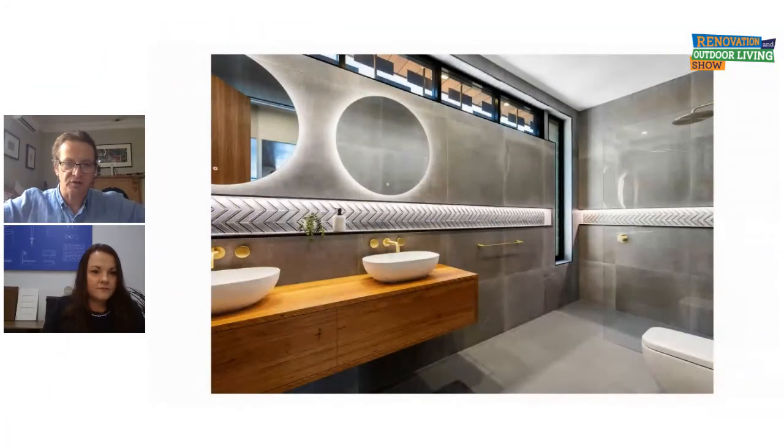So I just noticed in that last picture, something which I was interested in was the floating type units. Is that something else which is really common? Again, you probably pay a little bit more than just shoving in a standing unit, as far as the installation goes, but is that pretty popular? And also the fact the sinks are no longer a part of that unit.